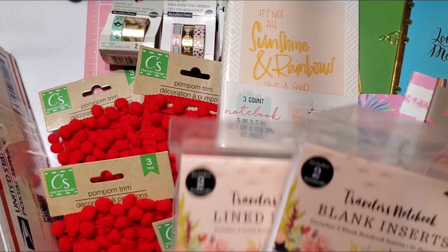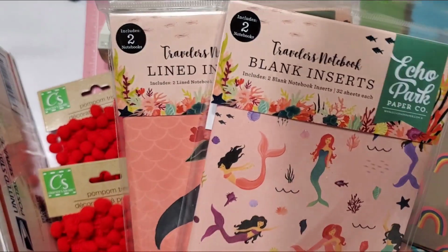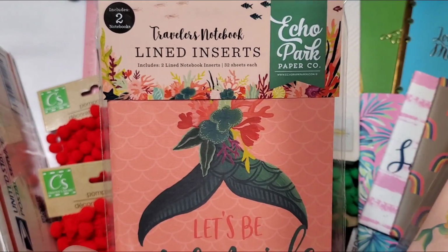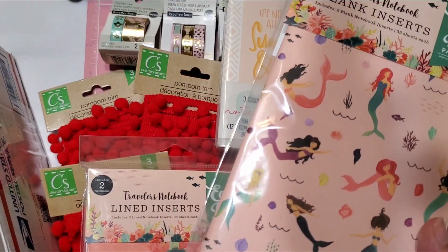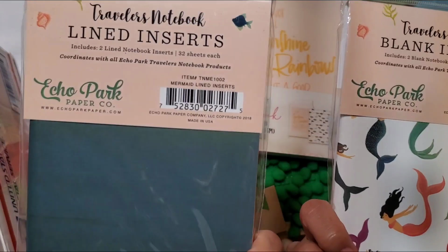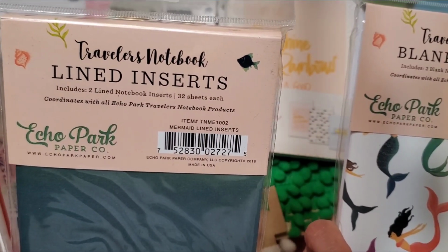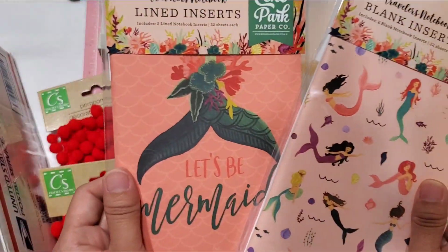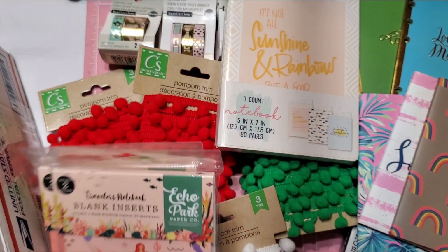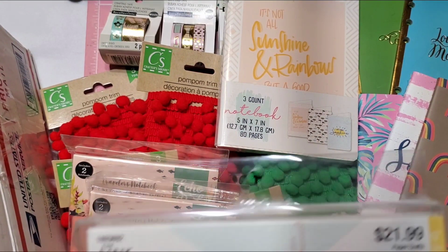She also sent some blank inserts, and these are traveler's notebook inserts. Oh my gosh, they're so cute. This one says let's be a mermaid, and this one has the mermaids. So look at how cool that is. And you get 2 lined notebook inserts. Each one has 32 sheets. Amazing. Cynthia, thank you. Definitely hooked it up. And then I see it.